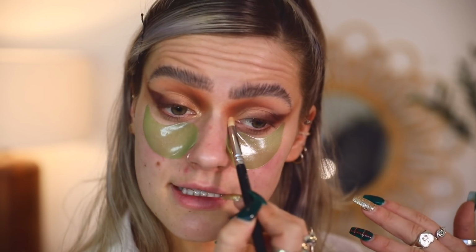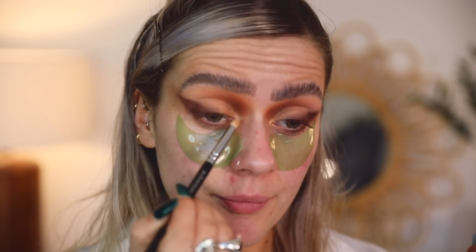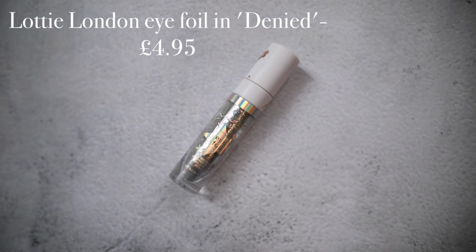slightly more shimmery, and slightly more gold. This isn't hugely important. You'll see why in a second. Because we're gonna put another product on top. This next product will not be a surprise to any of you. This is probably one of my favorite products ever. It's the Lottie London Eye Foil in the shade Denied.